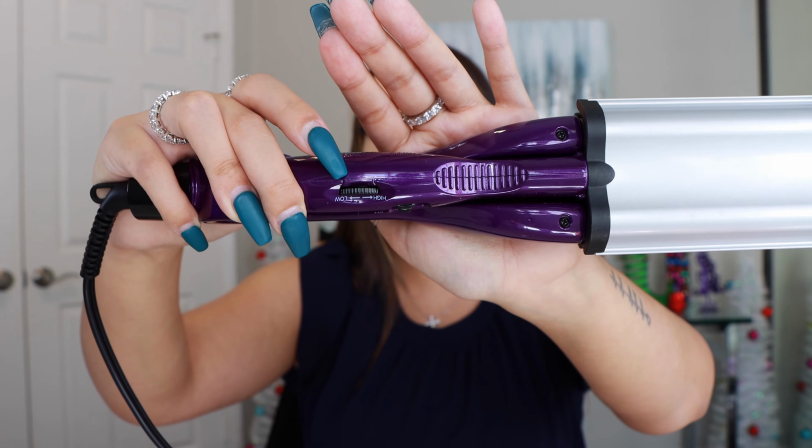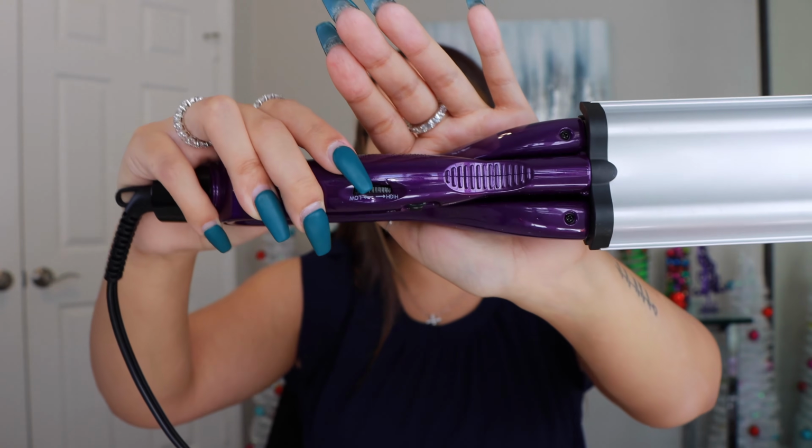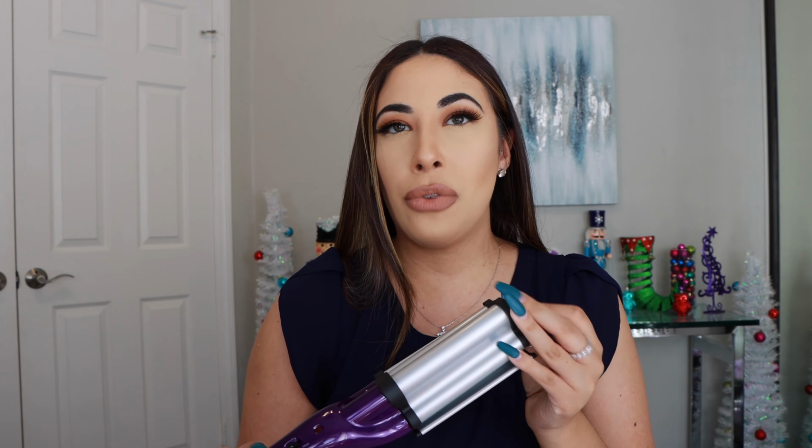It is upside down, but you can turn the temperature lower or higher, which is really nice. I always kind of leave it middle to high just because my hair has a hard time curling as it is. But this is so good. My waves last forever. I think I've gone 4 or 5 days without having to retouch anything.